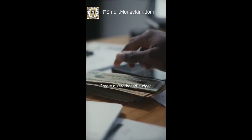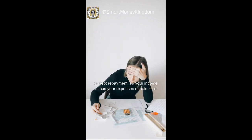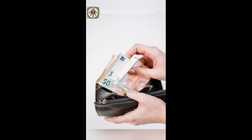Create a zero-based budget. This means allocating every dollar of your income to expenses, savings, or debt repayment, so your income minus your expenses equals zero. This ensures that every dollar has a purpose. Use the 50/30/20 rule as a guideline. 50% of your income goes to needs, 30% to wants, and 20% to savings or debt repayment.